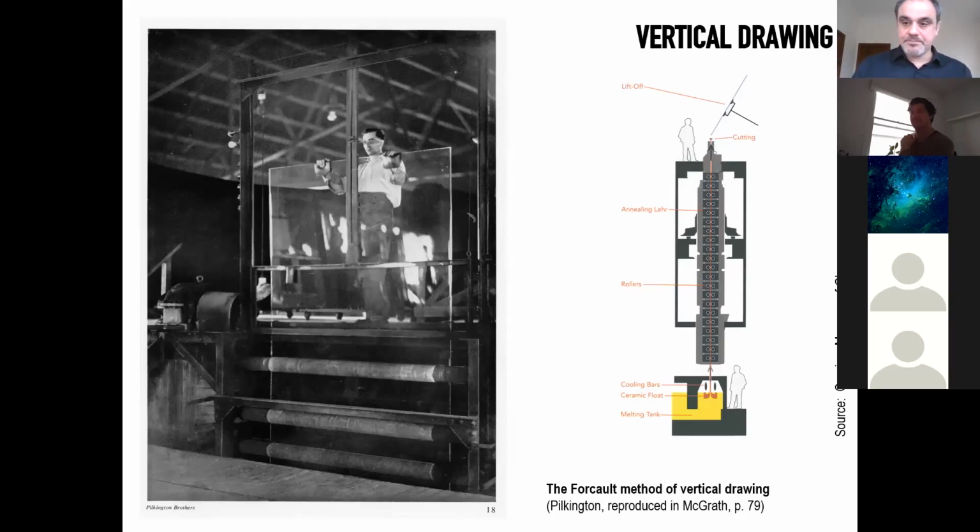There was a family that basically took the glass straight out of the melting tank using some sort of ceramic floats to induce the glass to become a ribbon. And then this glass was literally pulled up vertically through a series of rollers that would progressively cool it down until it solidifies at the top of this tower. And at the top, you can see the glass coming out of these rollers.